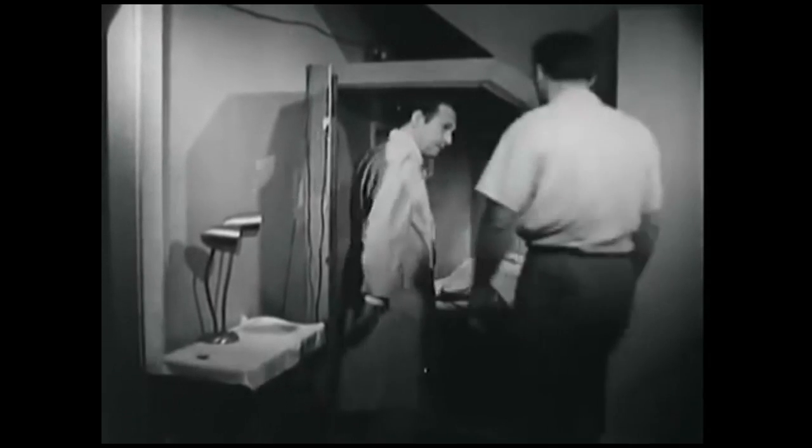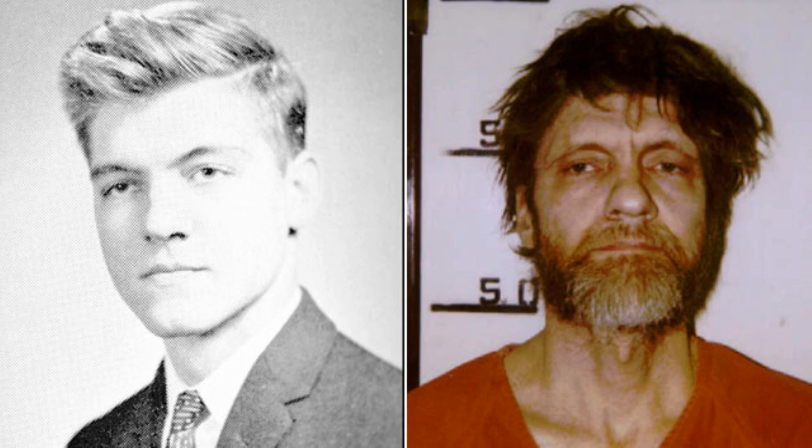The range of MK-Ultra was massive. Experiments were undertaken at 80 institutions, including colleges, prisons, pharmaceutical companies, and hospitals. There are several well-known victims of MK-Ultra, including the Unabomber Ted Kaczynski, mobster Whitey Bulger, and author of One Flew Over the Cuckoo's Nest, Ken Kesey.